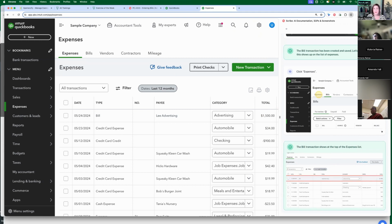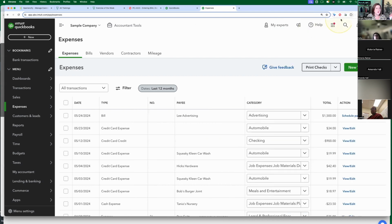Well, you may notice, what is the next thing that you have to do? You don't just stop at entering a bill. You have to actually pay that bill. Intuit's exercise just stops right there and leaves it hanging. So we have another exercise that we're going to go through that's going to actually show us how to pay the bill.